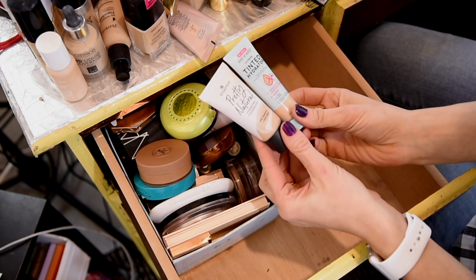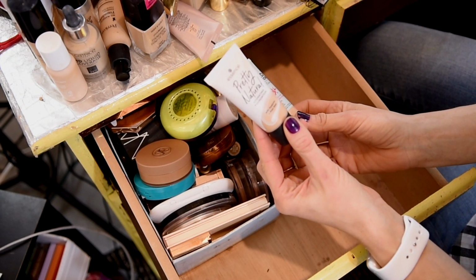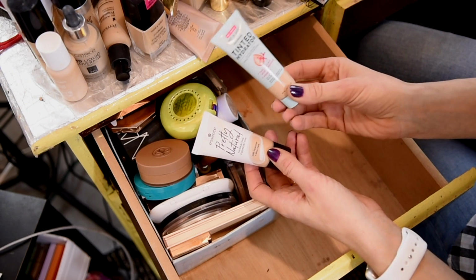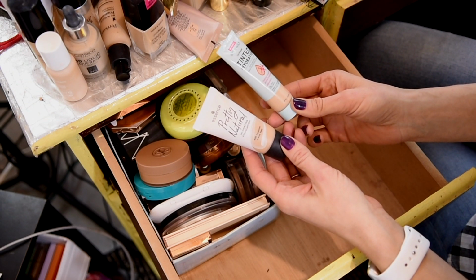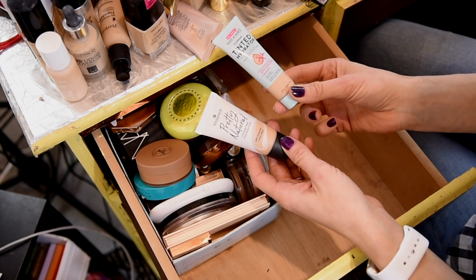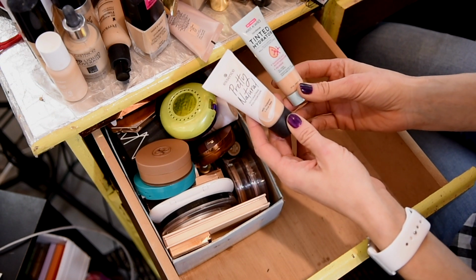So I want to get rid of one of these. I think I'm going to keep the Pretty Natural. I think I like the Essence one a little bit better than the Wet n Wild. Part of the reason I don't like this one very much is the shade is just really off for me. It's very light and it's very peach, so I have a hard time getting the shade to work for me, and I don't know that I think the coverage is quite as good.